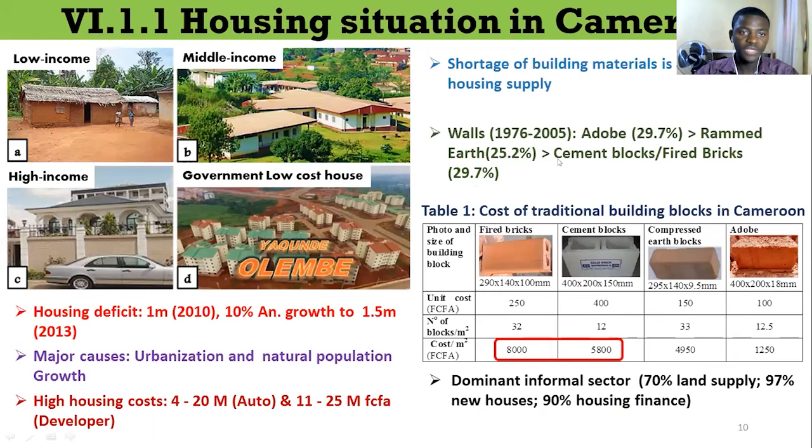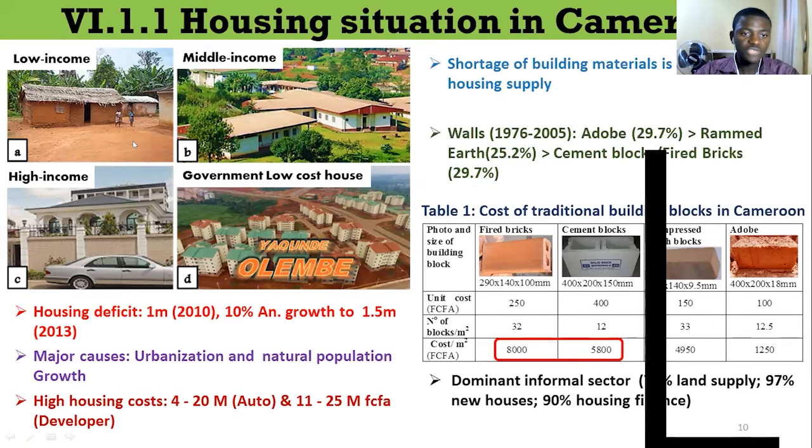For Cameroon, the housing situation can be seen on photos A to D, which present typical houses constructed by the different income classes in Cameroon. Housing deficits were about 1.5 million in 2013, mainly caused by urbanization and natural population growth. Permanent housing in Cameroon costs between 4 to 20 million for self-construction or 11 to 25 million for developer housing. Shortages in building materials have been identified as one of the underlying challenges to housing supply in Cameroon.